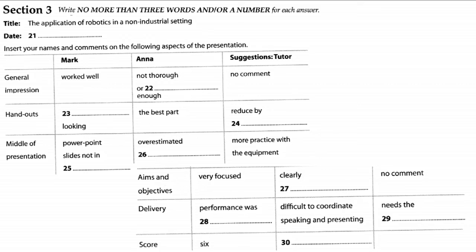Before you hear the rest of the conversation, you have some time to look at questions 27 to 30. Now listen carefully and answer questions 27 to 30.